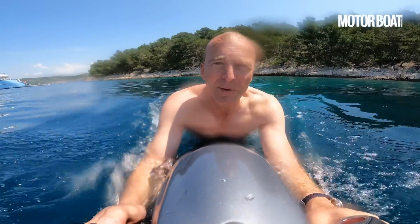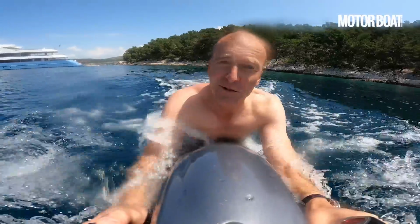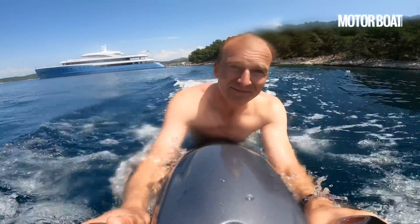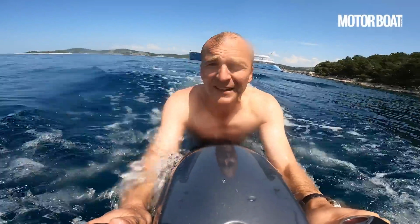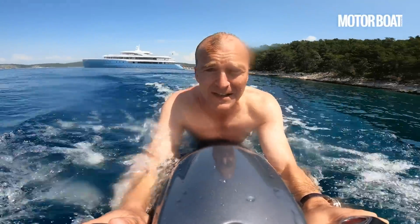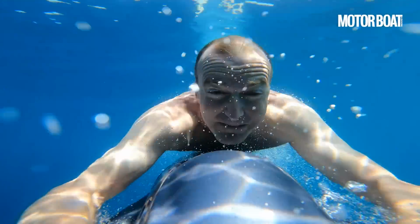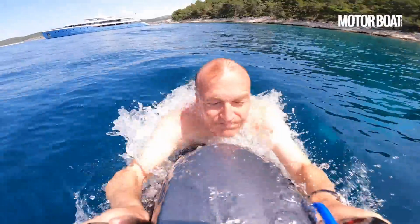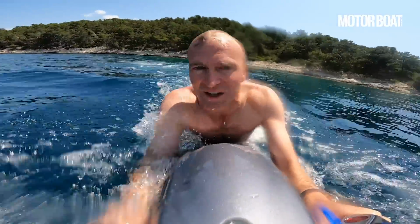And then if I press the green button, it picks up the pace, go faster and faster, and you're absolutely careering along. And the whole thing is entirely waterproof, so as well as going on the water, you can go under, like this. Such a lot of fun.